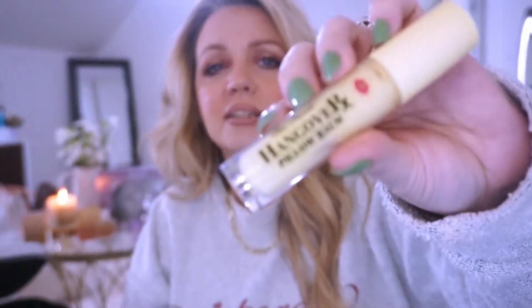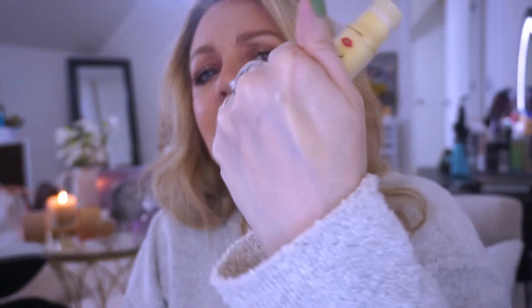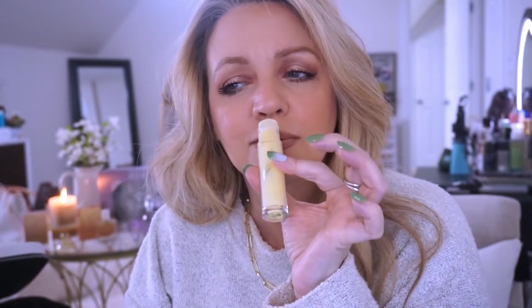Okay. Next thing, this is the Too Faced Hangover RX Pillow Balm. Now, I know some of you guys have asked me, is this just like a chapstick, a lip gloss, or a lip treatment? I would say it is basically all in one. I wear this before I apply my lipstick, and I wear this before I go to bed. So it just gives your lips like this pillowy, soft feel. I wouldn't say it's shiny like a gloss, because I just put it on my hand. So I wouldn't say it's like a serious gloss, but this one is banana.